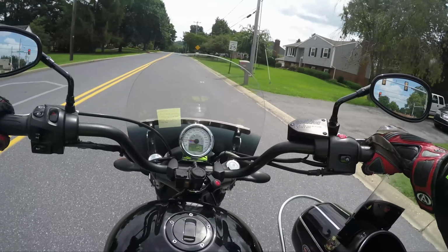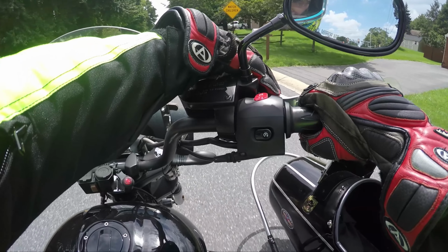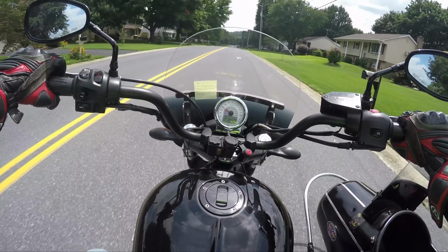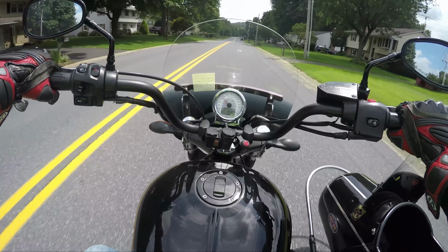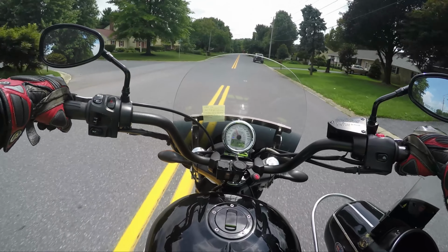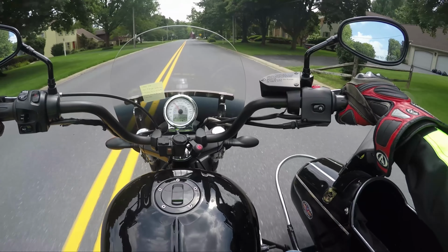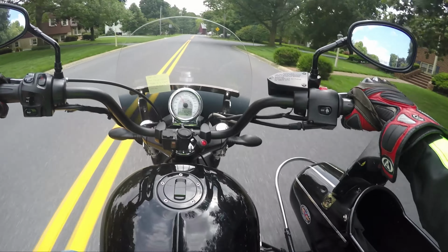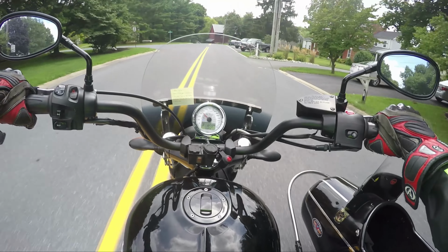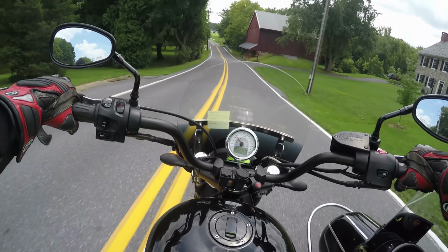I'm gonna adjust this lever out. There we go. That is better. This is actually pretty nice. I mean, it's not fighting you. The thing tracks really straight. They got this thing tuned very well. It's a pretty decent ride.